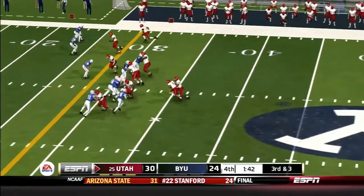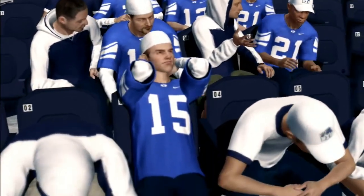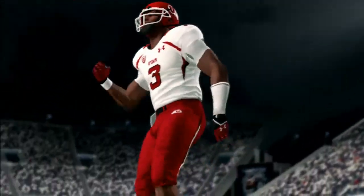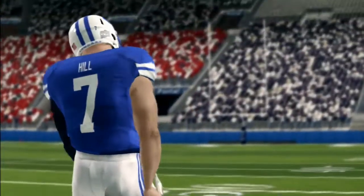Utah just needing a 1st down. Troy Williams gets it on the read option, and they're able to run out the clock on the Cougars. Utah wins the Holy War 30-24 here from Rice-Eccles Stadium. And the battle for the Beehive Boot likely goes to Utah here.